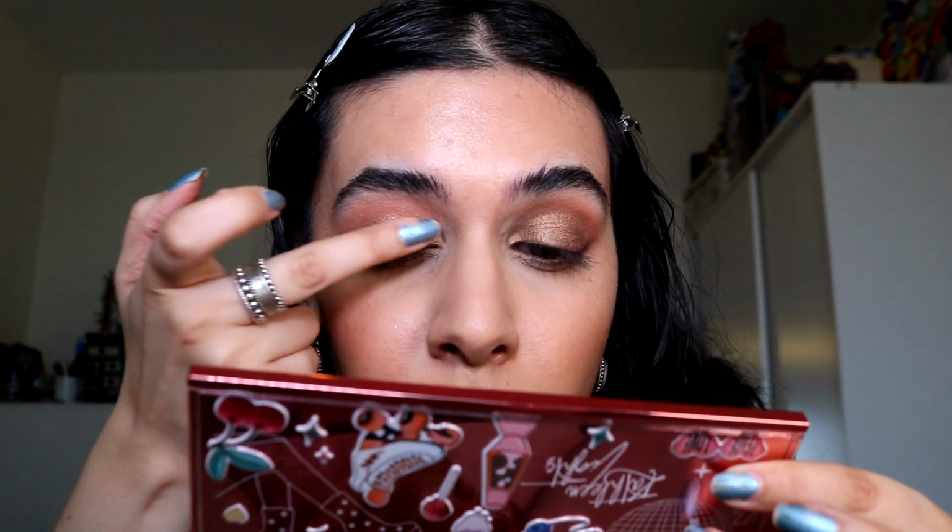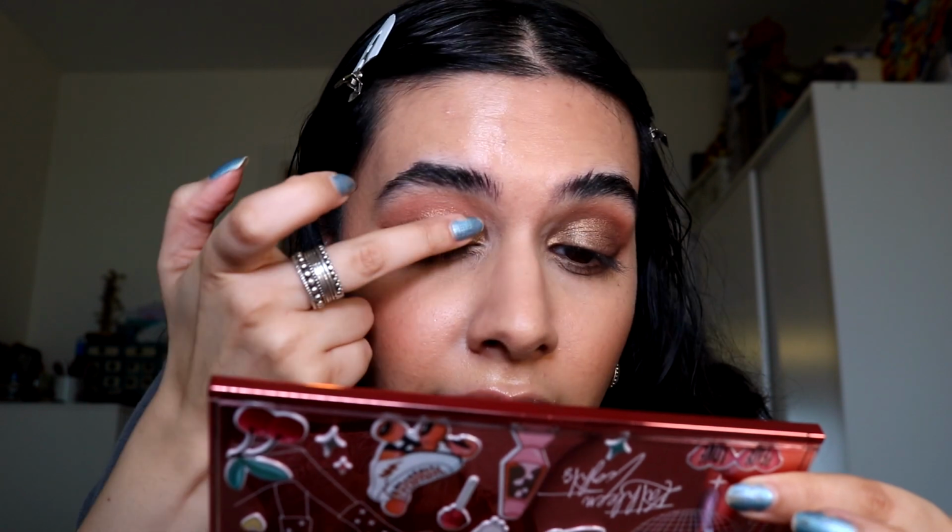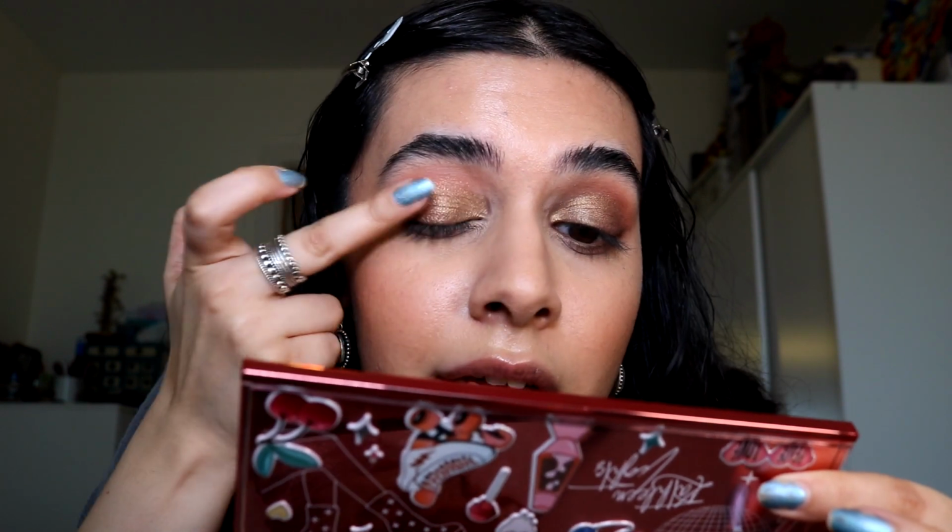I love these glitters so much. They are so wet if you just want to use them alone, but I like to spray the brush when I do that, but this intensifies that bronzy shade that I put down. Oh my god, I'm obsessed. I don't know if they'll pick it up, but it just... And that's pretty much it with the eyeshadow.